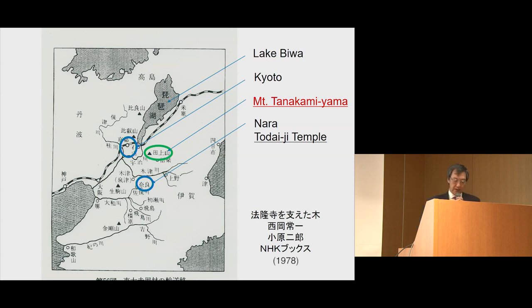So, Tanakamiyama is actually, at the moment, well known as Rocky Mountains. However, it was covered with beautiful forests with cypress in ancient times. We harvested hundreds of logs, 30 meters in length, 1 meter in width, and those timber and round logs were transported downstream to Uji River, upstream to Kizu River, and transported to the Nara area.